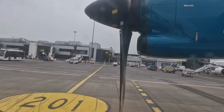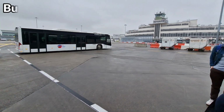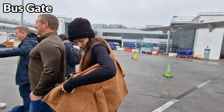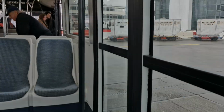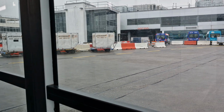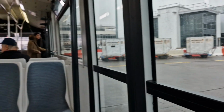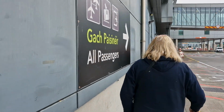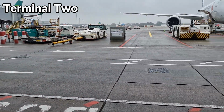And as I said, a real bustling place. We arrived inevitably with a plane of that size at a bus gate. Not the most organised airport I've ever seen in my life, it has to be said. On the bus, it took a little bit of time to find someone to drive us to the terminal, but then we got there, almost like you're going in the back entrance. There's Elizabeth, and we're going up into Terminal 2.